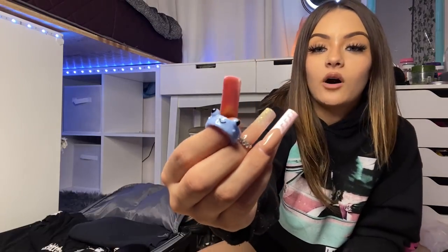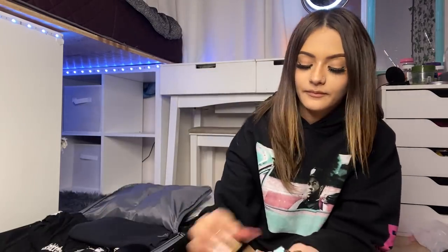Okay, I'm bringing all these frog rings. Really cute, if the outfit calls for it, you feel me? This is a ring that I made out of beads with my friend. This ring is really cute. Not my finger with no nail. Guys, I'm getting my nails done soon, trust. This red ring.